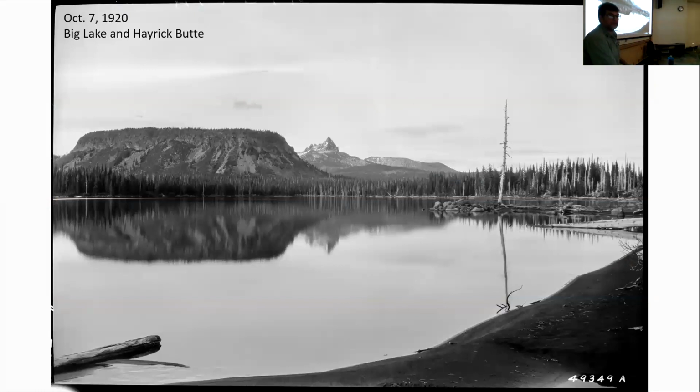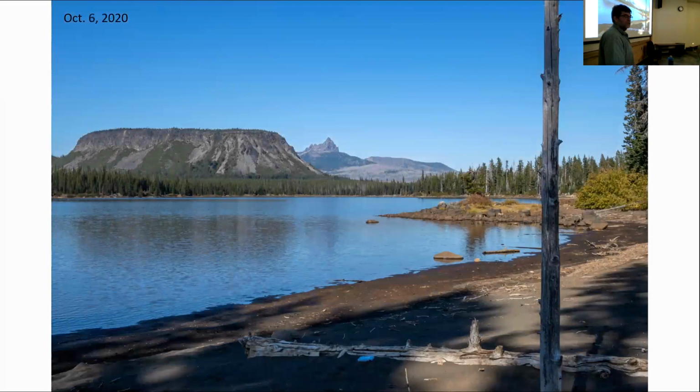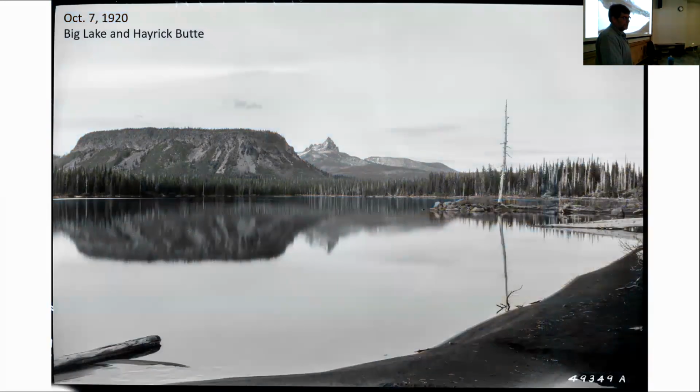Big Lake, up near Santiam Pass. This lake is uncontrolled. There is no outlet works on that, and that lake level has gone down by a good meter and a half. And that's got to be because of changed hydrological conditions.